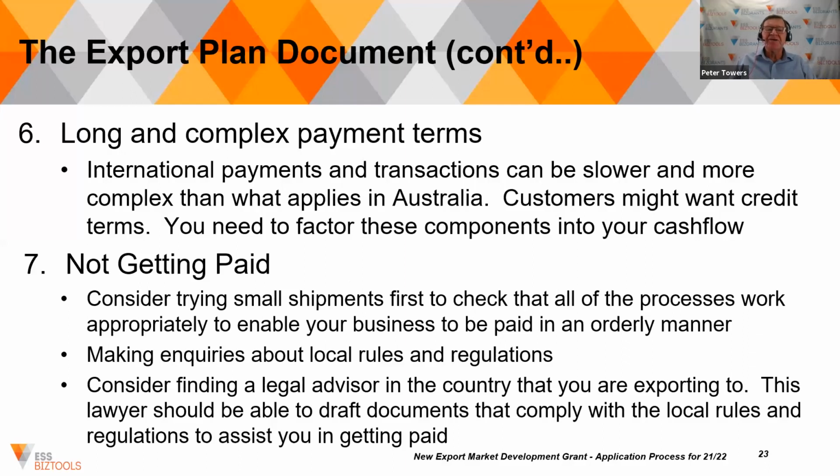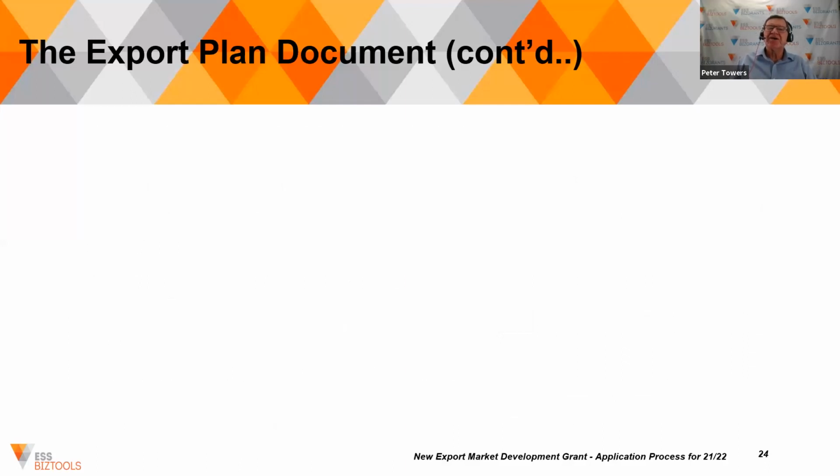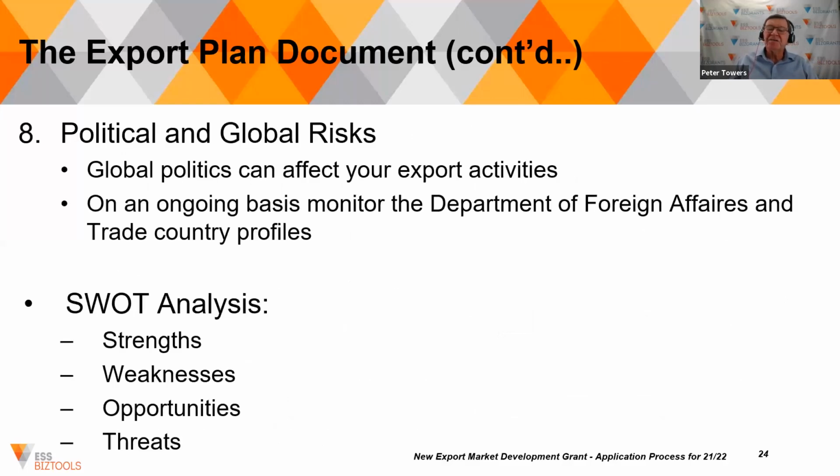I've got vivid memories of some of those issues that can occur no matter how well you've planned your system. Political and global risks, they're everywhere. It's a real minefield. Some of the problems we've had through COVID-19.